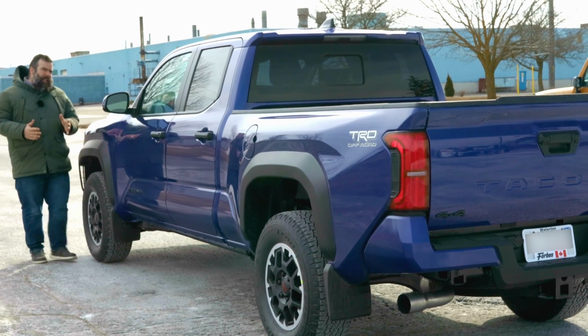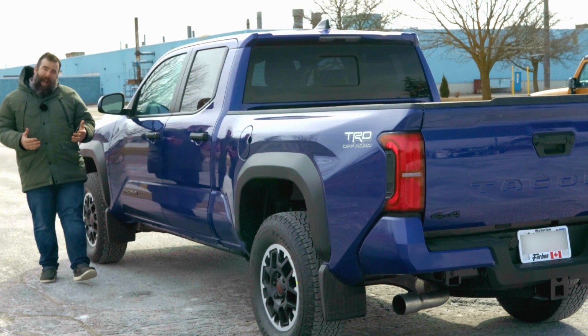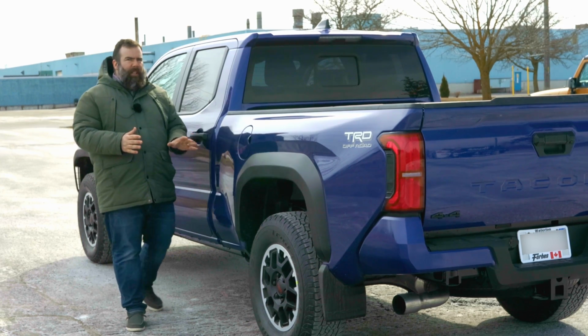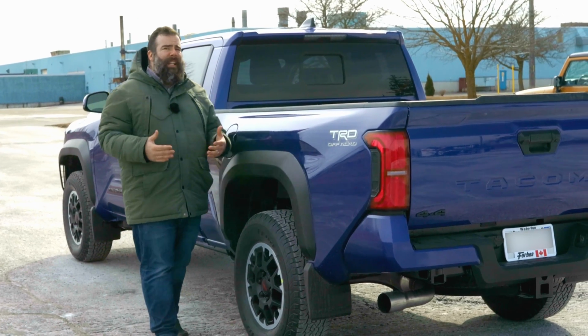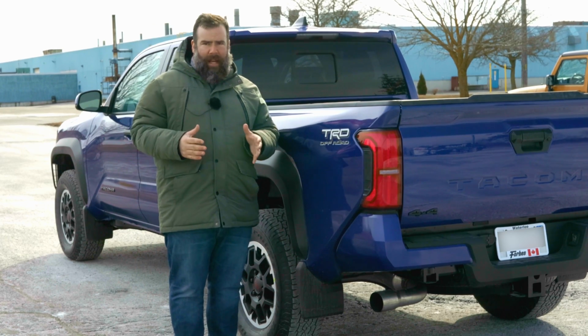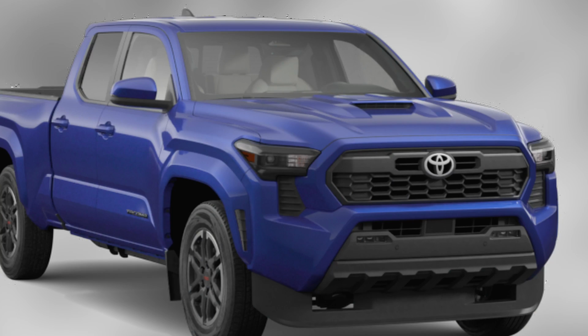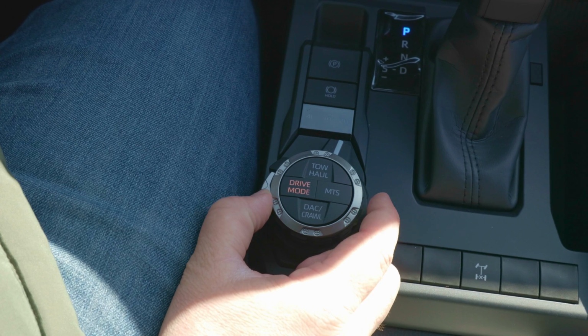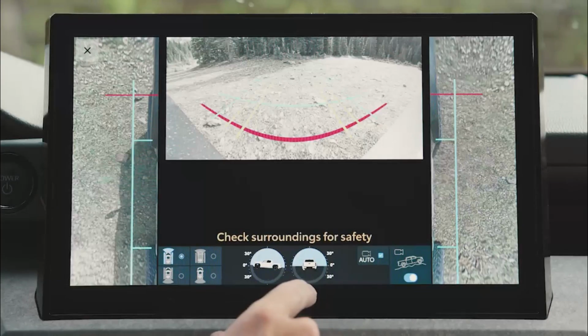Now, Toyota's theme for the Tacoma is badass adventure machine, which makes sense when you look at the vehicle. The Tacoma also offers a variety of different TRD packages that can make your Tacoma even more badass, with features like a hood scoop, sport-tuned suspension, JBL audio, different drive modes, and a multi-terrain view monitor.